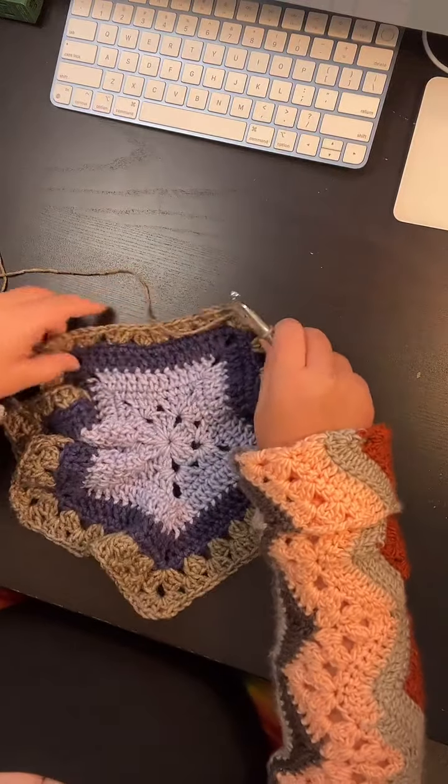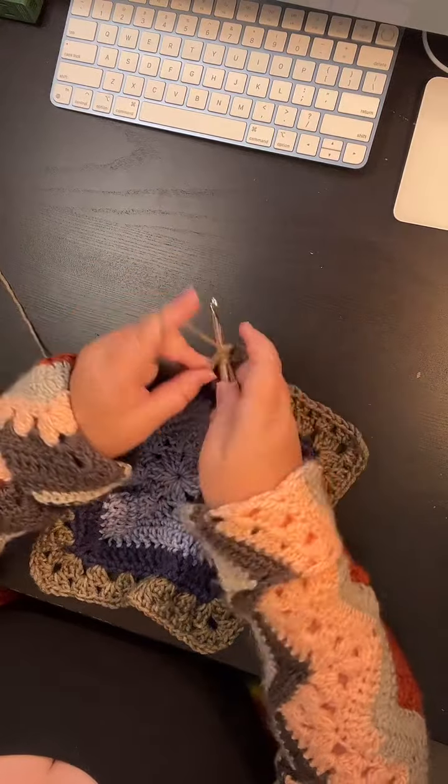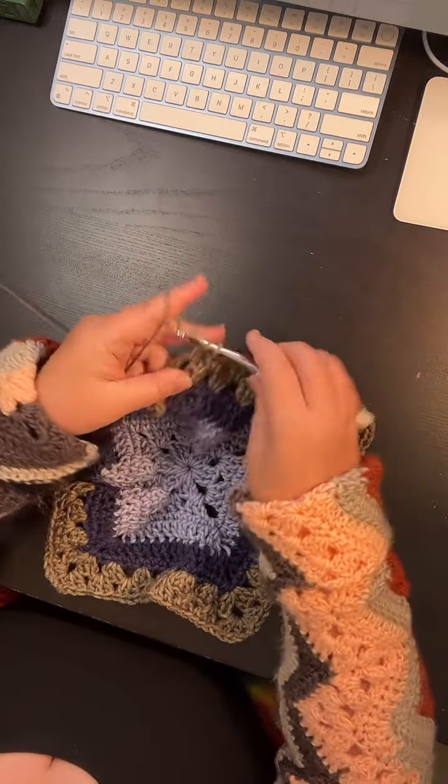Well, I'm really excited to see you all in your hexagon cardigans. I'm excited about this pattern and I'm proud of it.